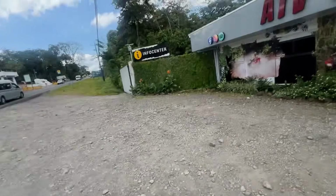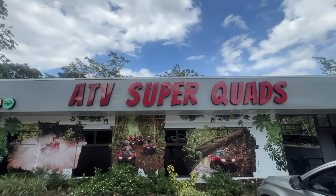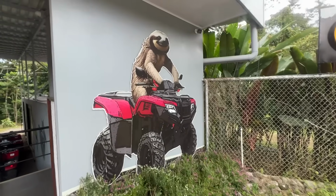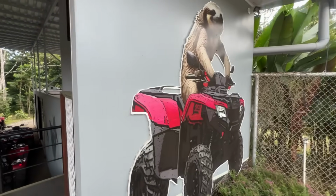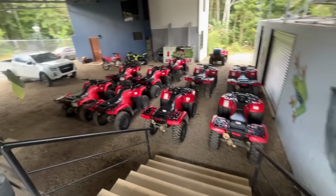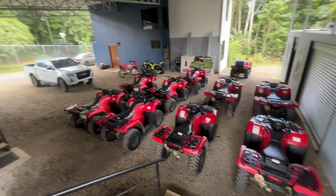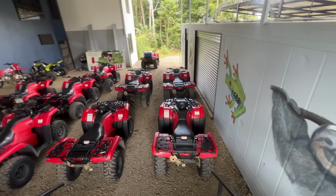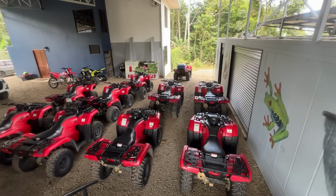Included in the price, ATV super quads. I don't know why I picked this one, I just did. Here we are, 140 US for a single person. I'll let you know how it is. Let's do it. The Costa Rican mascot, the sloth, riding the ATV. I'm guessing this is what we'll be on. As of now, it's me and 3 other gringos that are gonna be getting a tour. Excited for this. Hopefully it's pretty cool.